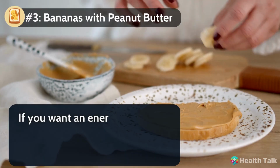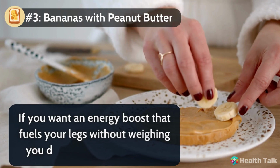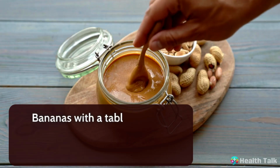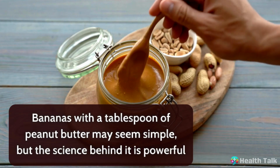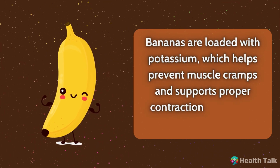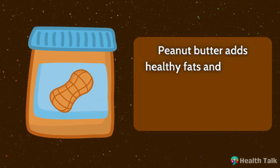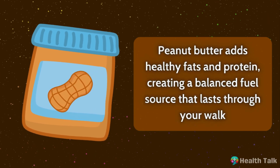Number 3. Bananas with peanut butter. If you want an energy boost that fuels your legs without weighing you down, this combo is gold. Bananas with a tablespoon of peanut butter may seem simple, but the science behind it is powerful. Bananas are loaded with potassium, which helps prevent muscle cramps and supports proper contraction in your leg muscles. Peanut butter adds healthy fats and protein, creating a balanced fuel source that lasts through your walk.